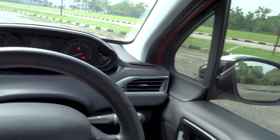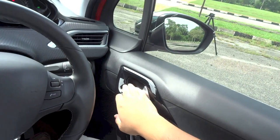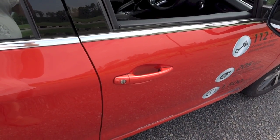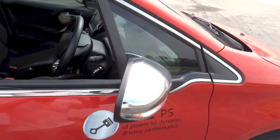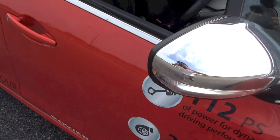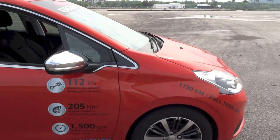on the 208. As usual, let's turn on the hazards, lights, front and rear fog lights, take a look at the engine, and roll down the driver's side window. To pop open the bonnet, pull a lever located to the left of the front passenger's footwell. 16-inch titan alloy rims painted in technical grey are standard on the 208 PureTech in Malaysia.